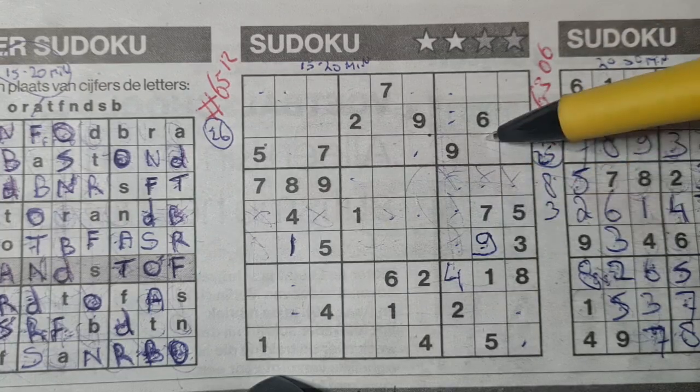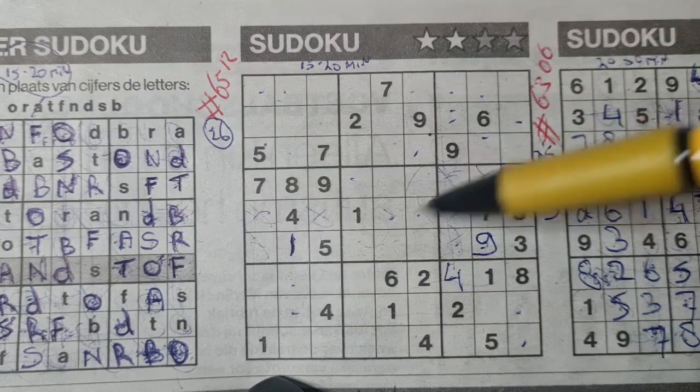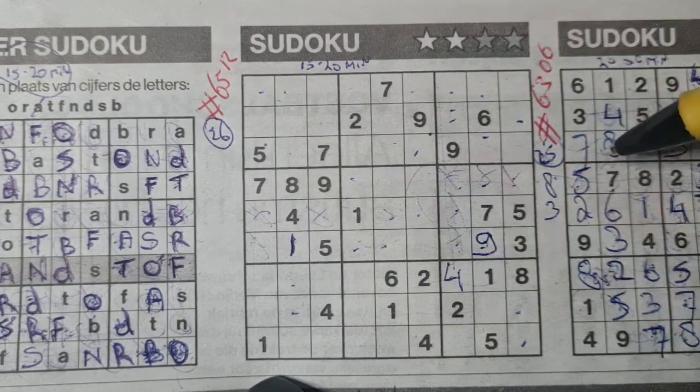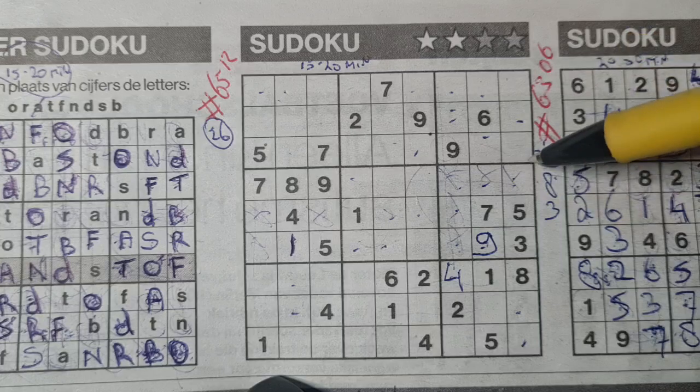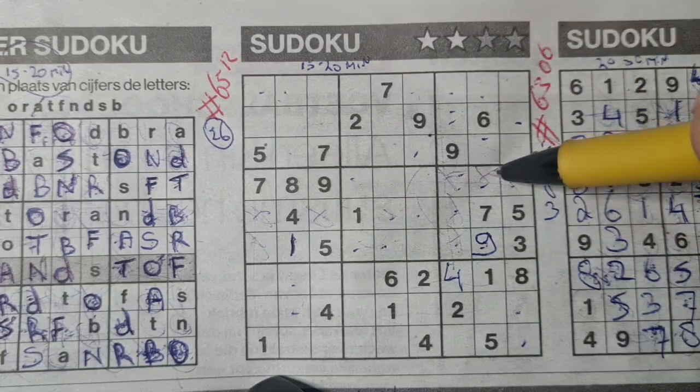8. Need the 8 here. Need the 8 there. Need the 4 here. Need the 4 here. Need a 1 here. Need a 2 here, yeah.